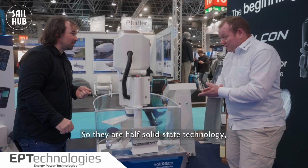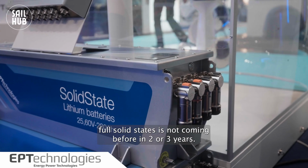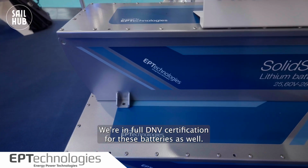Certainly. So they are half solid-state technology. The full solid-state's not coming before 2-3 years, but the safety advancement of these batteries is so huge that we are now producing and selling them. We're in full DNV certification for these batteries as well.